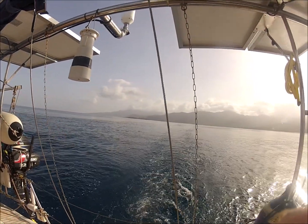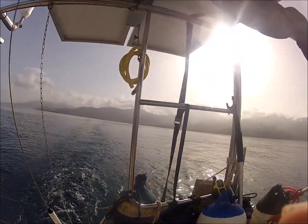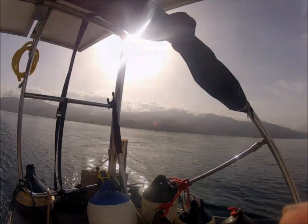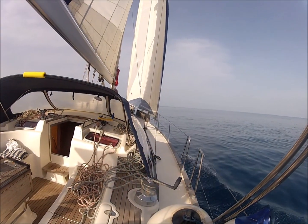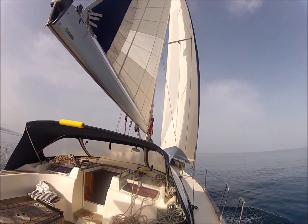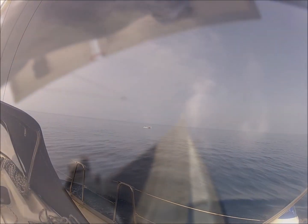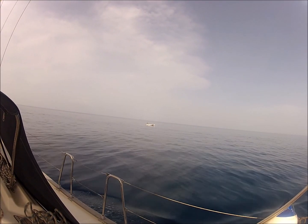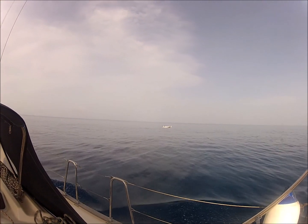The following morning we were underway again, this time in almost dead calm seas. From Pigeon Island we were headed down to the Isles de Saints. One of the local fishermen in what is to us a very small boat and well offshore.